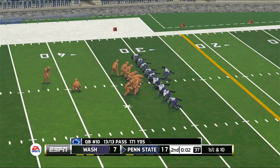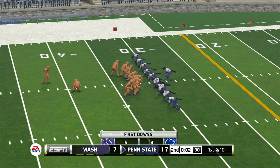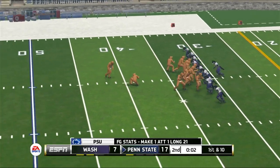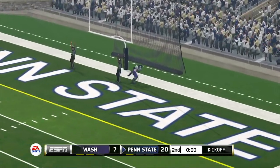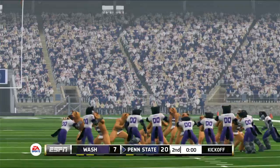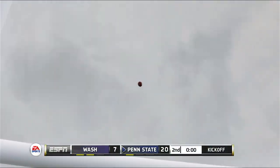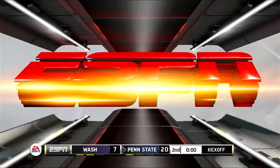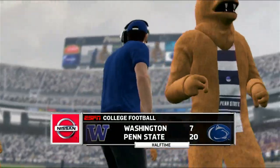So with the half ending, they're just going to try to put 3 points up on the board. Kick is up, it's got the distance, and he just drilled it from long range. We're halfway through, and it's been a good one. Penn State's got a 13-point lead.